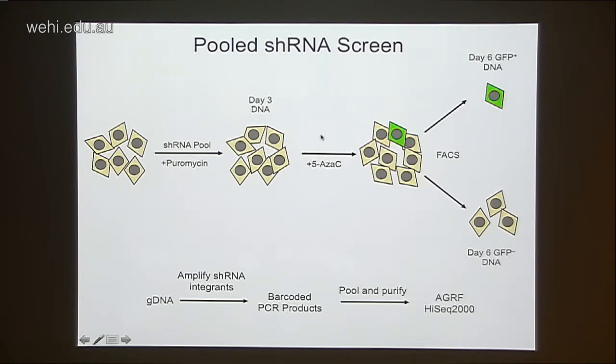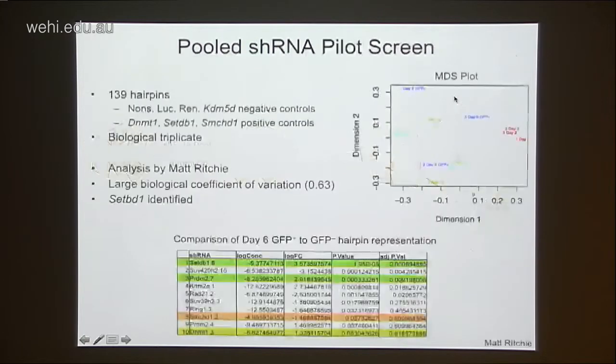So for the DNA taken from these different samples, we amplify the shRNA integrants with unique reverse primers so we can pool them together and then sequence them. So initially it was about 140 hairpins, including negative and positive controls in biological triplicates. And the analysis of this particular experiment was done by Matt Ritchie.